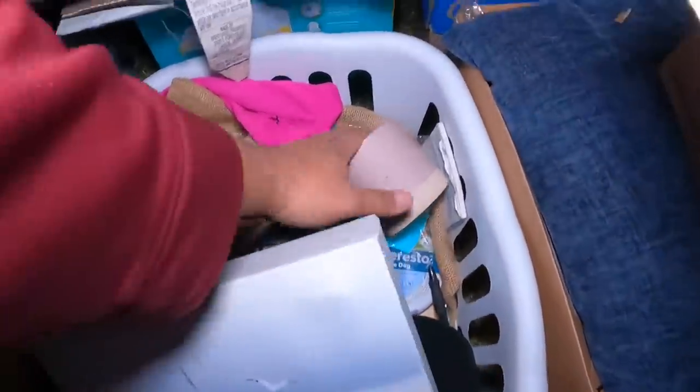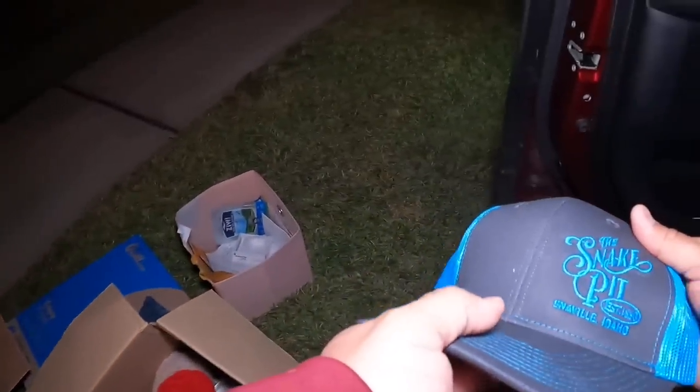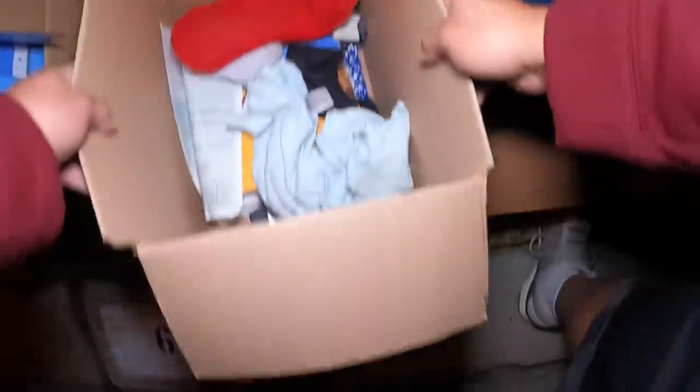Boxing gloves. Random stuff. Another boxing glove. I'll just take this little box.